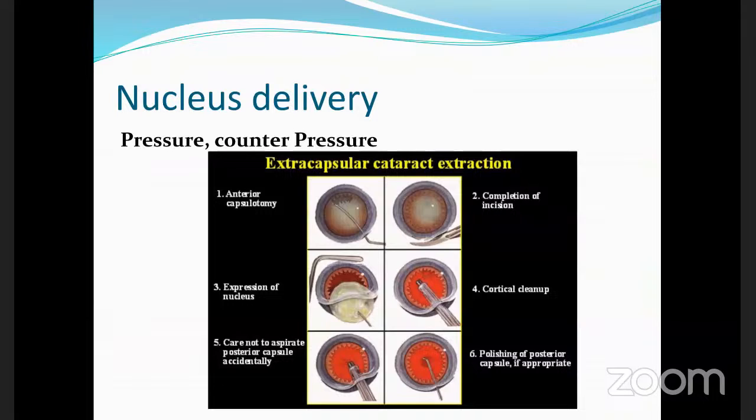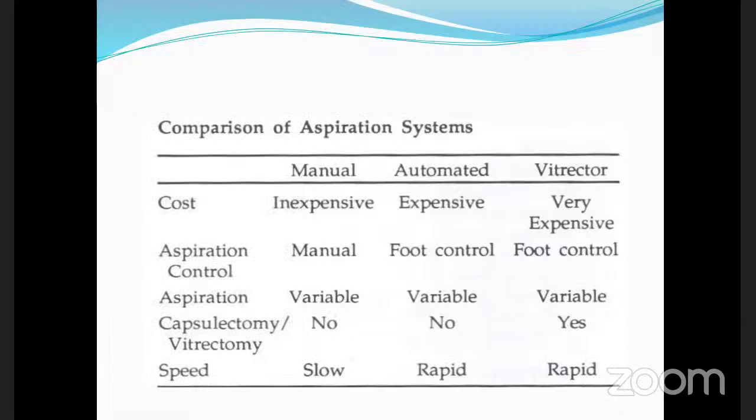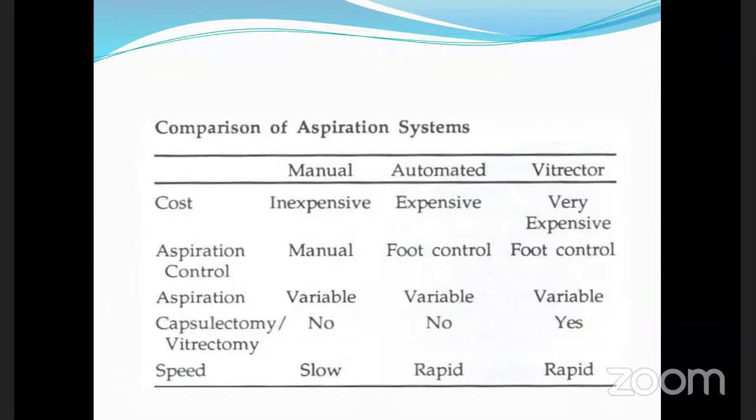And if we have extended the phaco wound, what we can do is make two side ports and do the aspiration. We want a closed chamber aspiration, because an open chamber causes the convex posterior capsule and you may accidentally hold it. So, as I already told you, automated aspiration systems are better. Try to stick to the automated system.